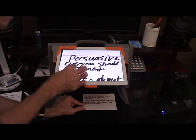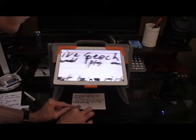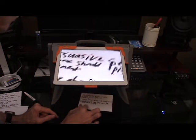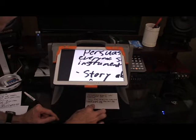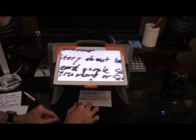Why everyone should learn a musical instrument. Then I have notes down here that I can read.